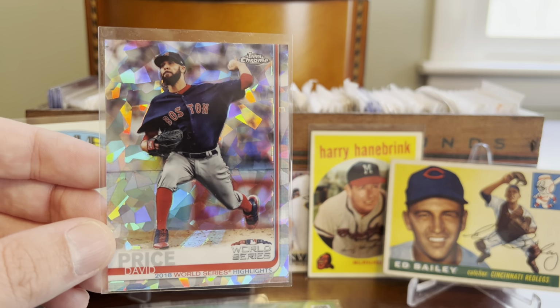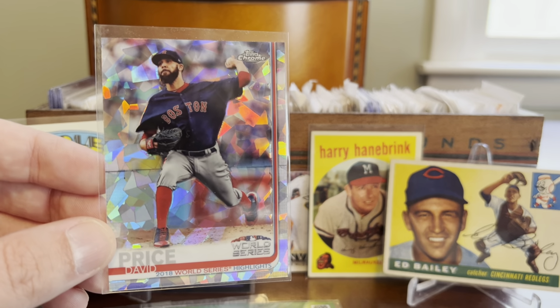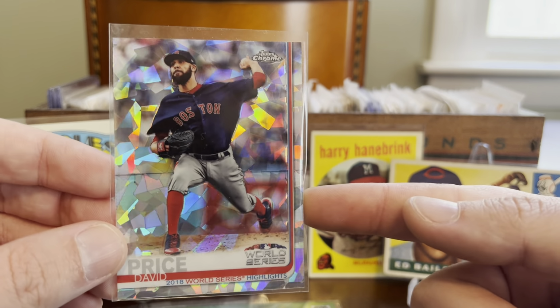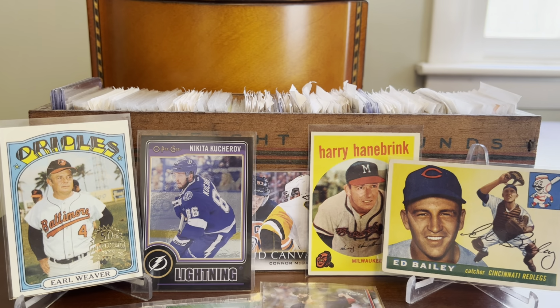That's all they are. And I'm working on a Red Sox team set, given that they won the World Series the year prior, as this card indicates. And needed this David Price, and this was like 35 cents, something like that. So can't go wrong there.